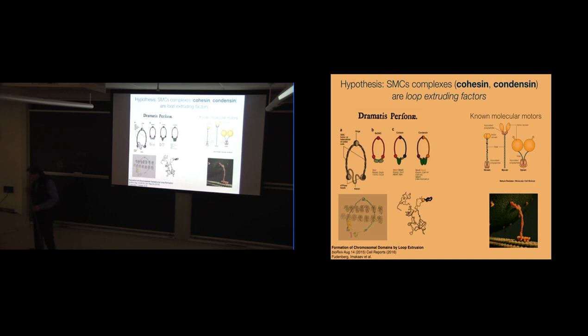We said, okay, we just make a hypothesis. We just make a prediction. What does extrusion mean? That basically means that it lands on DNA and it makes a loop that is bigger and bigger. It makes progressively larger loops. So the two ends would be held by one enzyme. And that you call extrusion? That's what we call extrusion, exactly. And the question is, can this really happen?